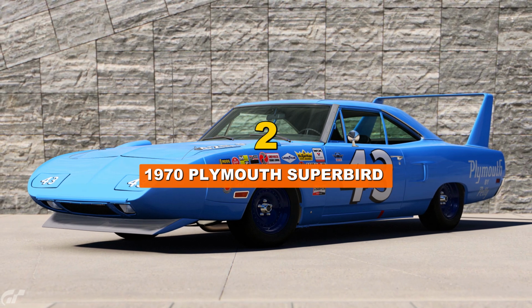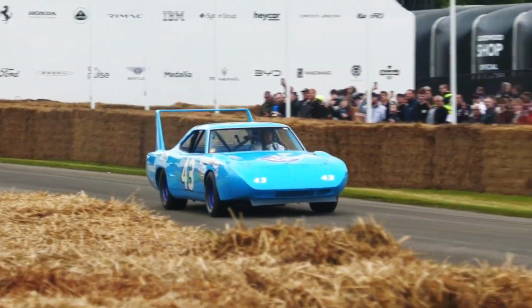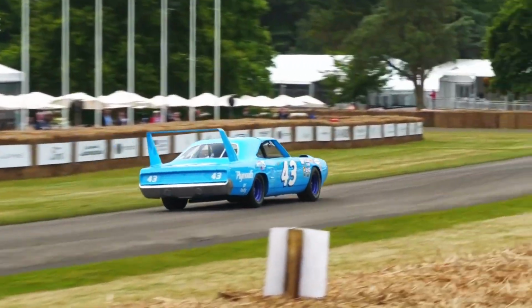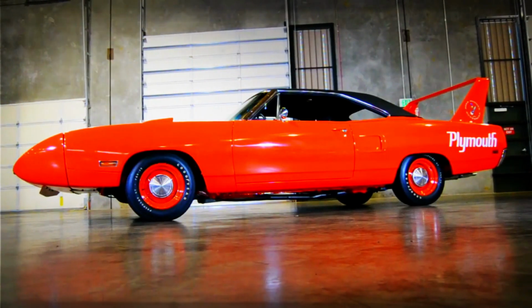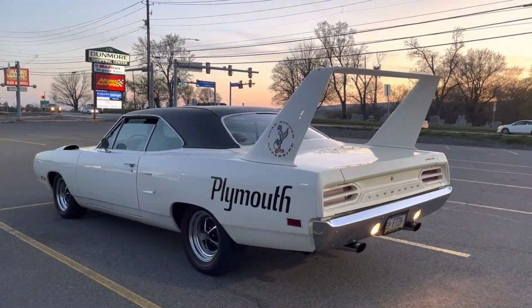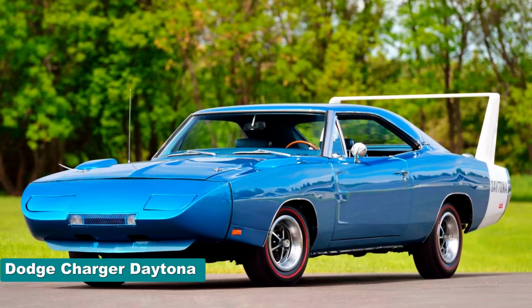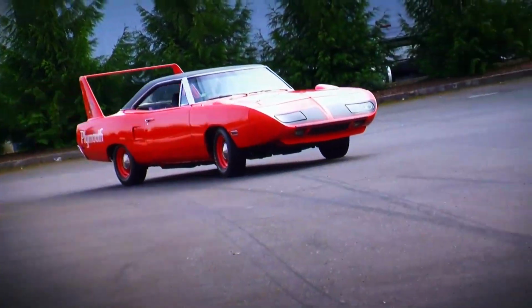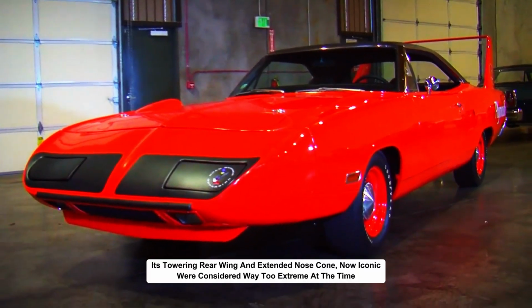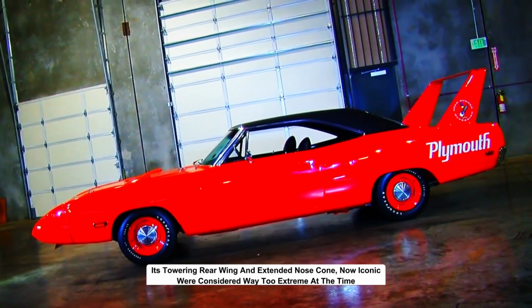Number 2. 1970 Plymouth Superbird. It's hard to believe now, but when the 1970 Plymouth Superbird first hit the market, it was a total flop. Dealerships struggled to move them, and many sat unsold for years. Built as Plymouth's response to the Dodge Charger Daytona, the Superbird was based on the B-body Road Runner, which is where it got its name. Its towering rear wing and extended nose cone, now iconic, were considered way too extreme at the time, turning off buyers and making sales sluggish.